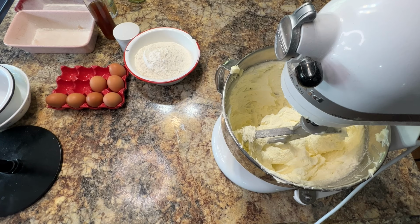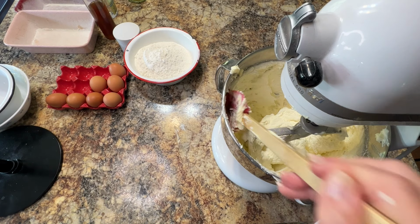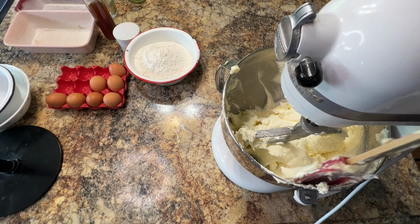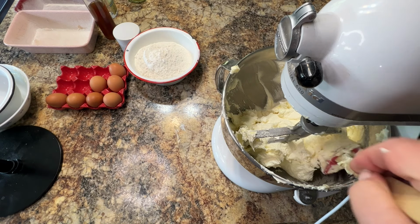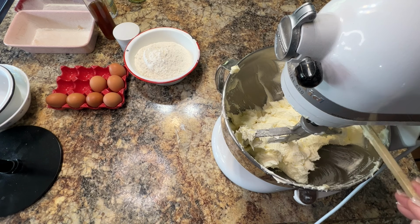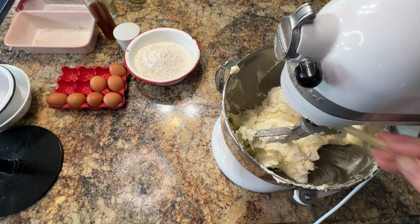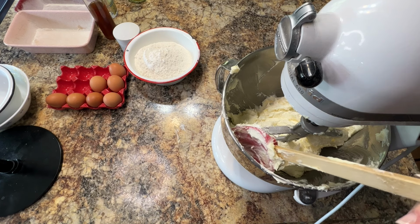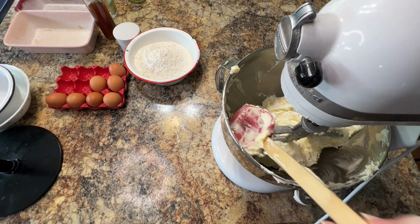See, that's nice and fluffy. And now what we're going to do is add 6 large eggs, one at a time, and just mix until the yellow, the yolk, disappears, and then add the next one.